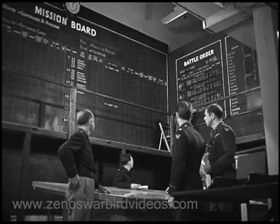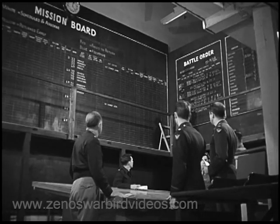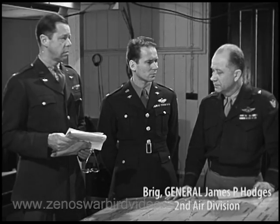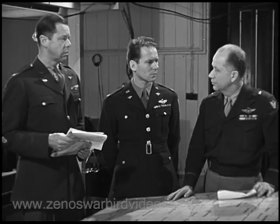At the 2nd Division, the target for tomorrow is Danzig. Danzig, eh? That's fine. How many ships do we have for tomorrow? Well, sir, if you recall, General, on our last mission we had heavy battle damage, and not all those aircraft are repaired yet. Call up the wing commanders and have them put pressure on the groups to get their maintenance crews to work on these ships tonight and get every possible airplane on the line in the morning.